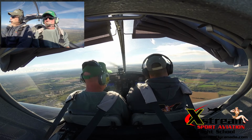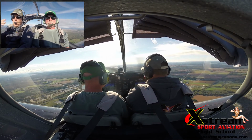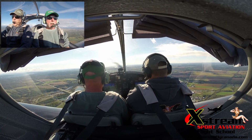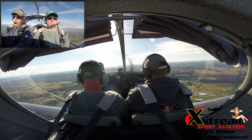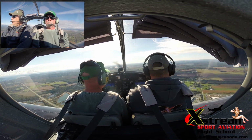I want to avoid flying too close to the east side of Cookstown of the 400 because that's where they do skydiving. So we'll stay maybe on this side or maybe over top of Highway 27 and go south that way. Okay, you want me to cut it a bit? Yeah, or just do a little gradual turn this way.